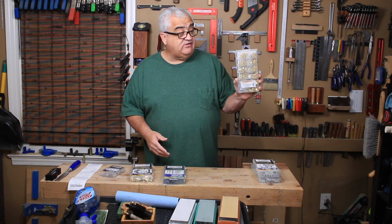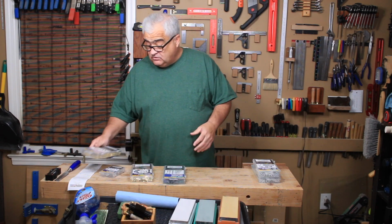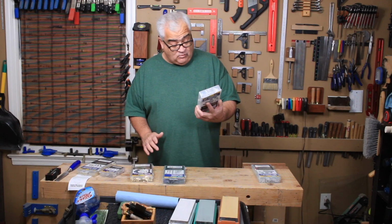This is one that I got that may not be for the homeowner, but for me it works. This is a 500-piece kit of brass screws. Now, as a woodworker, I use a lot of brass hinges and hardware pieces. Brass screws break all the time, so this was a great buy for me to have extra brass screws of every size when I break one. So, a great deal for me there.